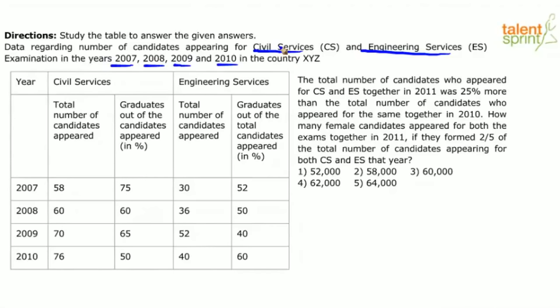Because without being fully aware of what the data is and what all values or parameters you can measure from this, you'll not be able to solve the questions, right? So first focus on the data, understand what is given there, and then try to answer the given question. We'll take one question at a time.